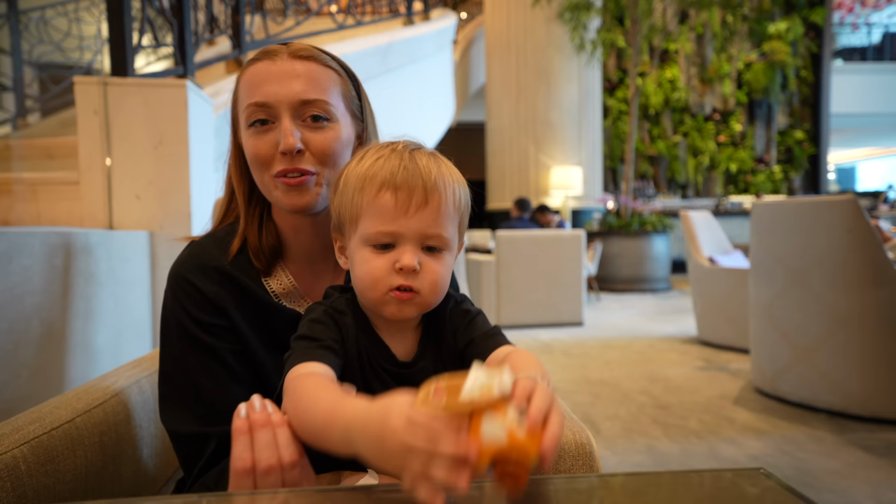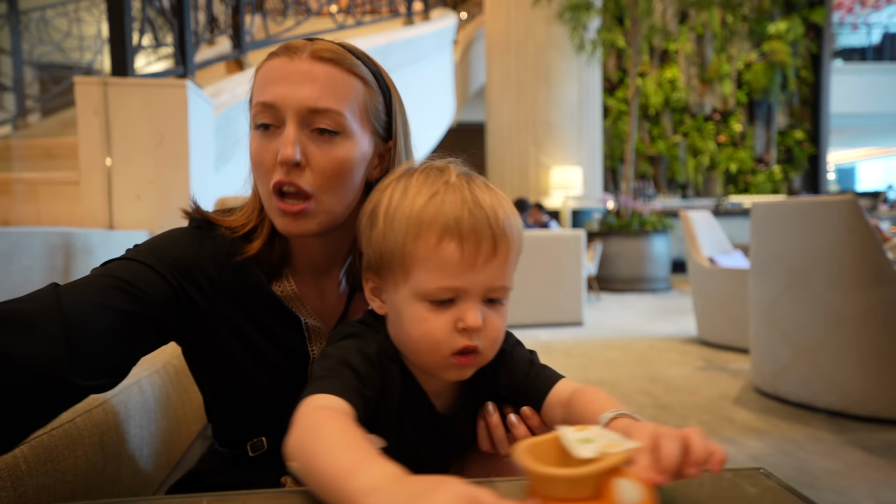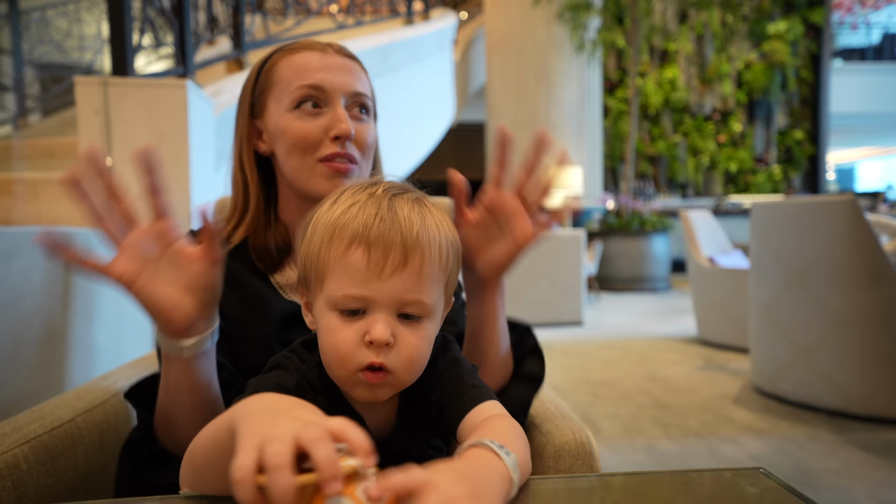And we've come to the lobby now, which is the lobby lounge, and it's the centre of the hotel. It's one of the most beautiful views here. We've got the big staircase behind me. We've got amazing views of all these different sculptures.